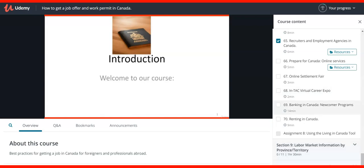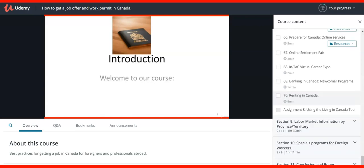Information about banking in Canada as a newcomer, renting in Canada, information basically for your settlement once you get a permit in Canada, and some assignments on how to use the Living in Canada tool.